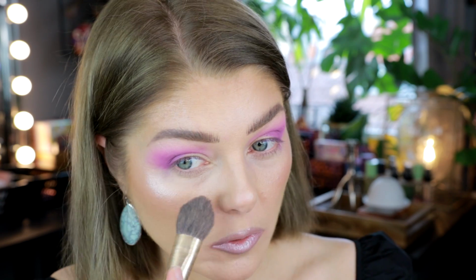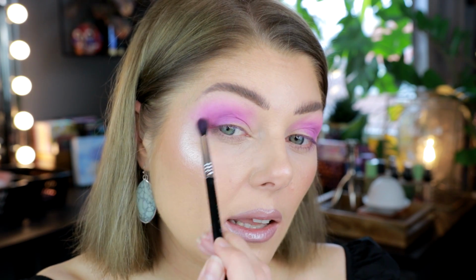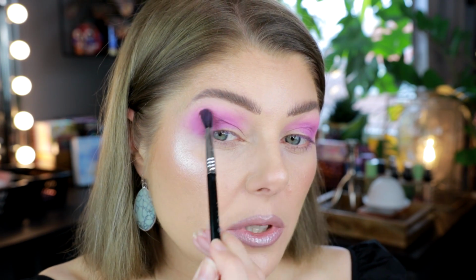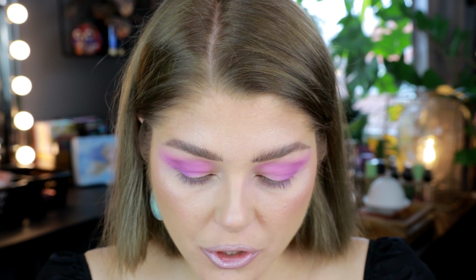So I'm just gonna get rid of some of that fallout. And maybe I'll just leave the crease like this. Not everything has to be super dark, but I mean, I would have preferred if we could layer that purple on top, not gonna lie. I kind of want to see what this first shade looks like.